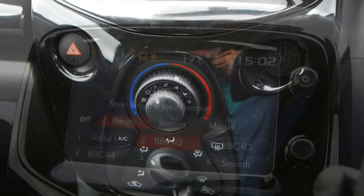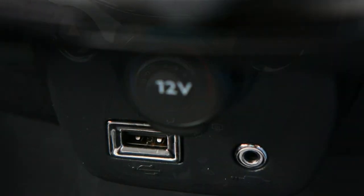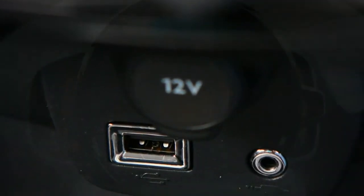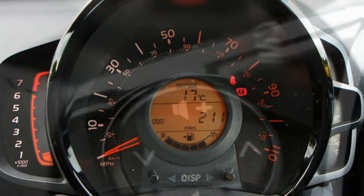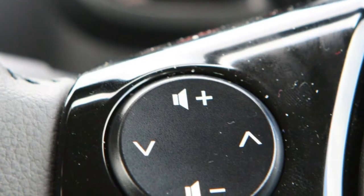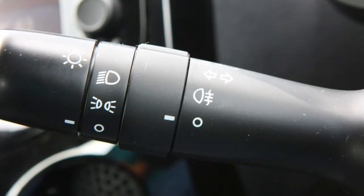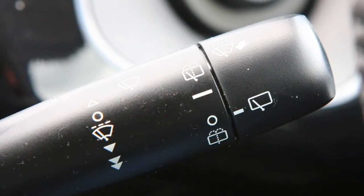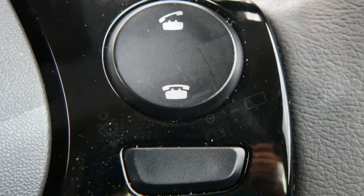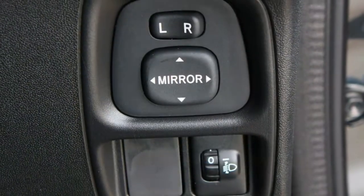Standard manual gearbox, optional automatic. As standard, all Aygos are fitted with a 5-speed manual gearbox that's positive to use. This is advantageous when making reasonable progress out of the city limits. You'll be swapping the lever from side to side with great regularity. If changing gears yourself isn't your sort of thing, you'll need to look at the shift transmission.